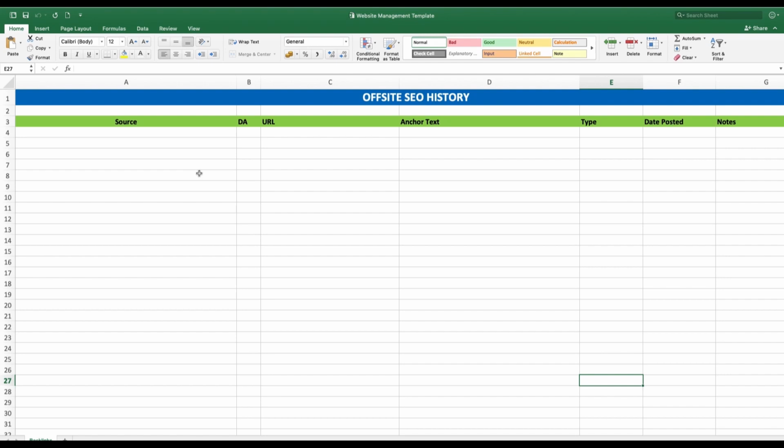So to track your backlinks, all you need to do is go over to SEMrush and view what backlinks you have, and then simply add them to this template. This is actually the spreadsheet we use at the agency for all of our clients, and don't worry about trying to screenshot this, as I'm going to be uploading this for you as a downloadable resource.